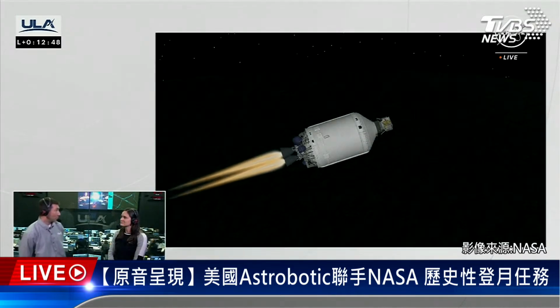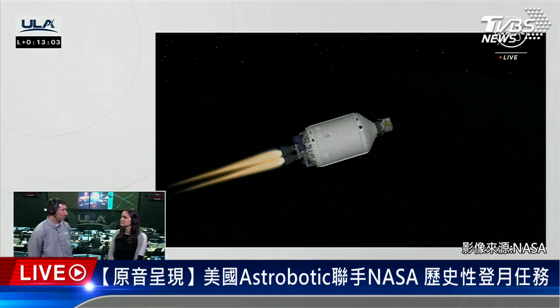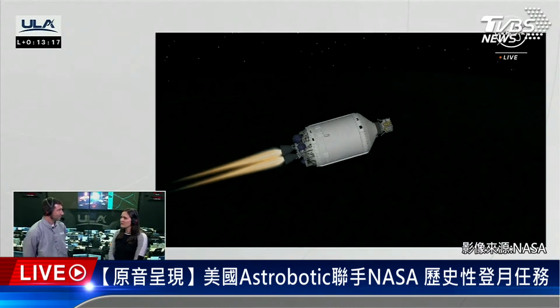So let's talk a little bit about where these things happen. We're going to shut down the main engines on the Centaur when we get about halfway across the Atlantic Ocean, and then we're going to coast the rest of the way across the Atlantic Ocean, across Africa, and start the engines up again when we get to Madagascar. That's where we'll do the second burn, and then we coast again until we get to Papua New Guinea. When we're over Papua New Guinea, that's where we'll do that third and final burn.